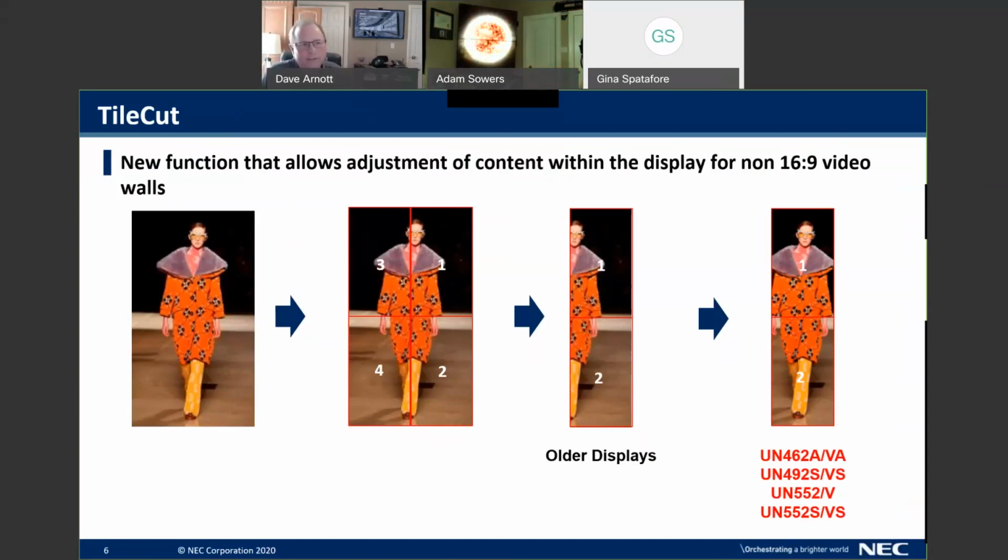So you can see from this example here, using tile matrix, we've got on the left a full image 16:9 in portrait, which would show perfectly fine on a 2x2 portrait video wall. If we were to take 2 of those monitors away, we would only see half the video. With TileCut, we are able to actually shift that video over and recenter it in the 2 remaining displays.